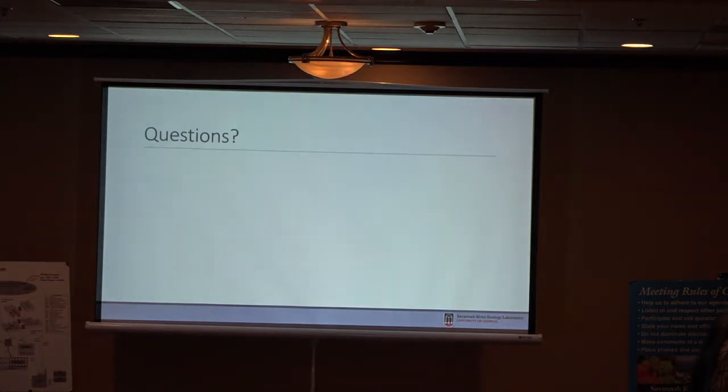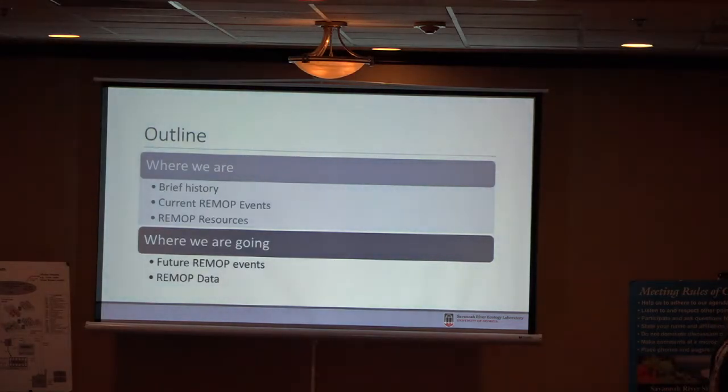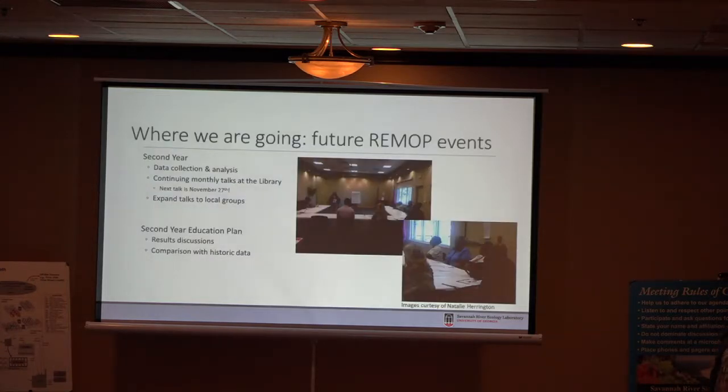I put this in here in case we were running out of time, but I'm just going to skip to the last few slides before we have questions. These last couple slides are where REMOP is going to go for the next year. We're going to continue the monthly talks at the Burke County Library. They're open public events. If you're interested in going to Burke County, we would love to have you at one of our talks. Our next talk is the Monday after Thanksgiving, November 27th.